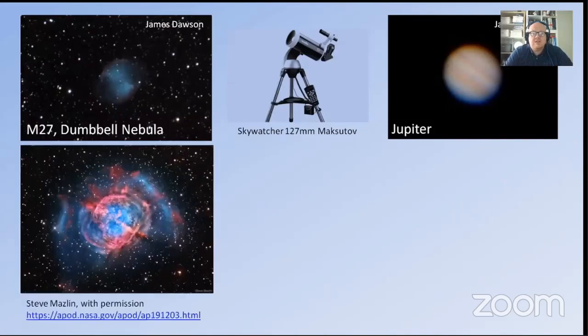But if we look at images of the same targets which others have taken, this image here below of the Dumbbell Nebula is a spectacular image by Steve Maslin. All the images I've used here, I've got express permission from the owners to use them. An amazing image of the Dumbbell Nebula here. Many hours of data with different filters. And this actually was one of the astrophotography pictures of the day back at the end of 2019.